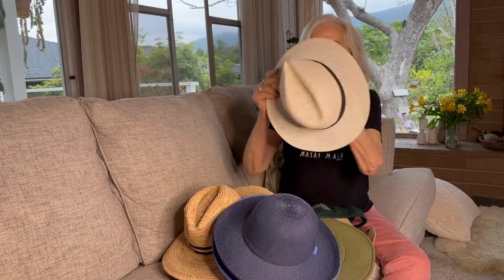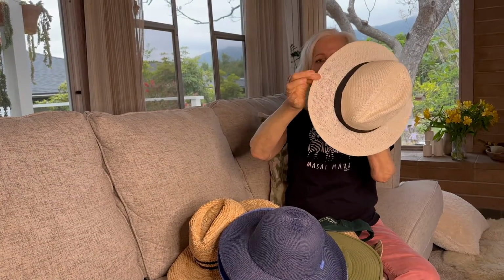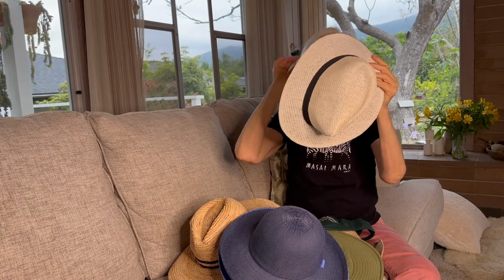This one is like, oh, cute, maybe I would take this on safari, but no. Why? Because it doesn't have a good enough brim for the sun. You're in the sun a lot, and it's also very holey and airy, which lets the sun in. So I would say that's a no.